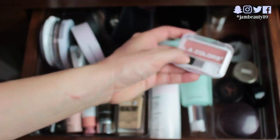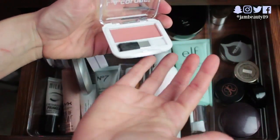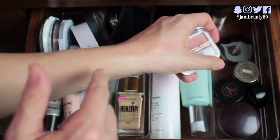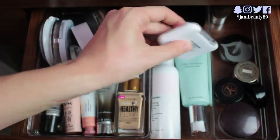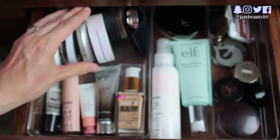If you've seen my Dollar Tree Get Ready With Me, I use this blush. It's actually really good. It's from LA Colors. It is glittery. There's no getting around that, but it's a really pretty color. It's in Peach Rose. And then this is the brush that came with that Dior highlighter. So that is that drawer.